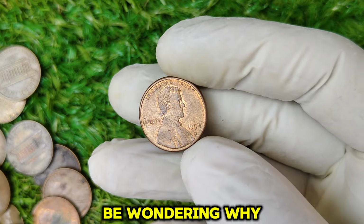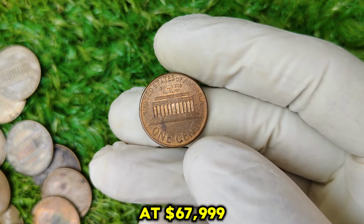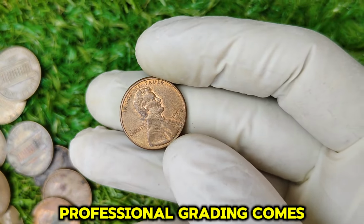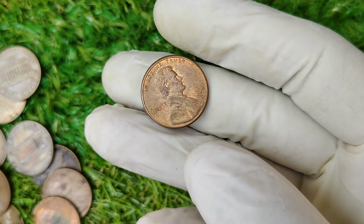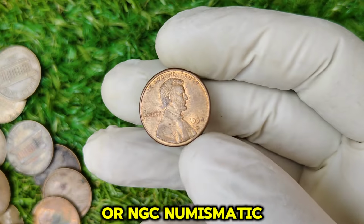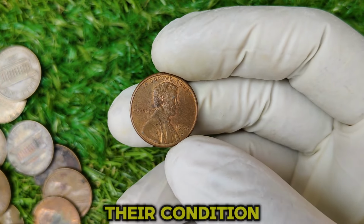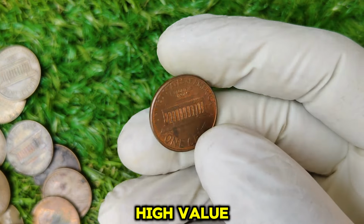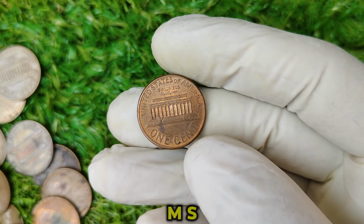You may still be wondering why this specific 1994 D penny is valued at $67,999. This is where professional grading comes in. Coins that are sent to organizations like PCGS, Professional Coin Grading Service, or NGC, Numismatic Guarantee Corporation, are given a grade based on their condition. For a 1994 D penny to reach such a high value, it would have to receive a nearly perfect grade like MS67 or even MS68.